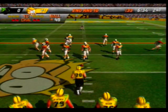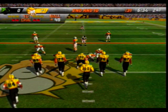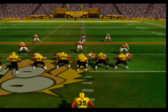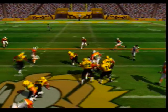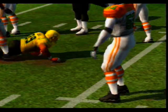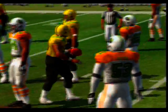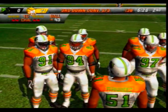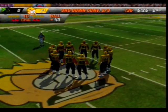Second and 10. Ball on the 49-yard line. Hey, watch the ball. Here it comes. Sykes, the lone back, gets the handoff on the delay. Joyce is there on the stop at the 43. As a coach, you need to make sure that you establish your running game as a weapon that can hurt the other team. Gain of 6 on the play.